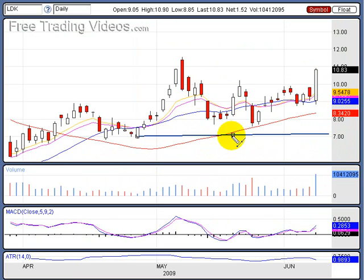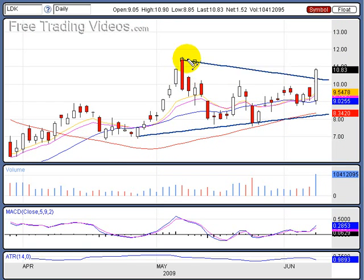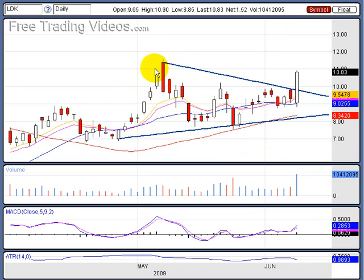There was some talk today in the chat room here at Free Trading Videos about LDK. And I pulled it up and it grabbed my attention because of this. See the triangle that we have? Triangle, triangle, triangle, triangle. Symmetrical triangles. These can go bullish or bearish, but the thing that had my attention was we were hovering above these moving averages. You can see the moving averages here. Those were acting as support, not resistance. So that had my attention.